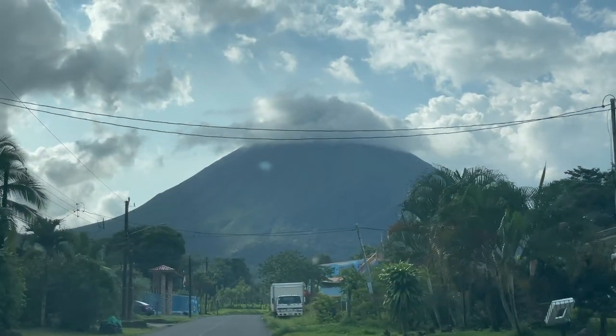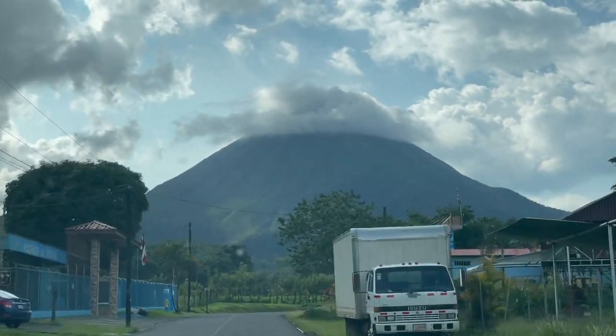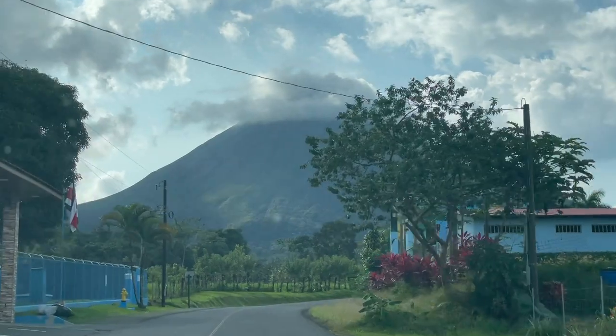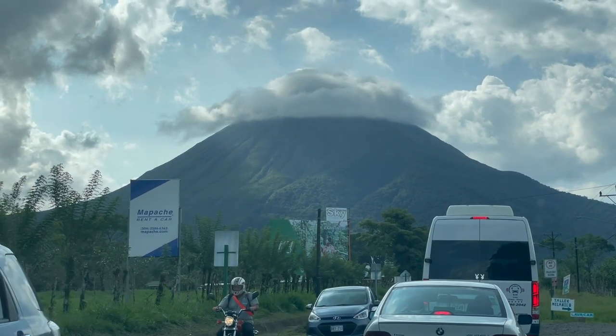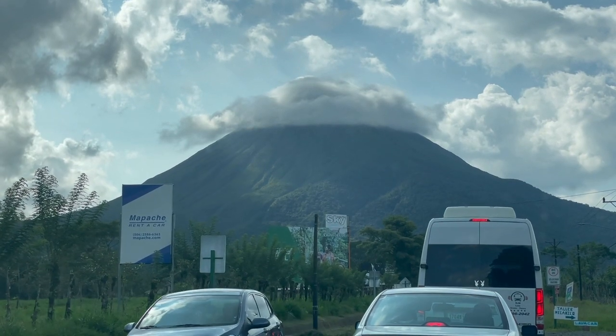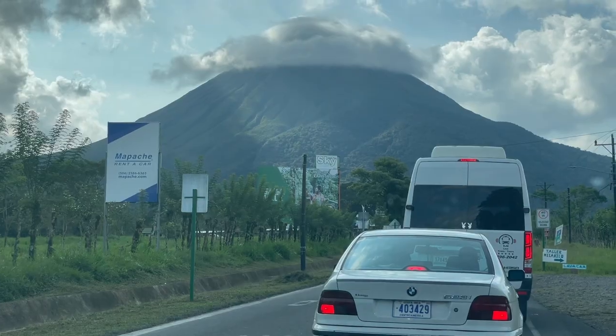Okay, so here's the volcano. We got a little closer to it and we're almost back at our hotel. It is massive. It actually looks like a ring at the top, almost like there was smoke coming from the volcano. I don't know much about volcanoes, so I'm not sure if that's actually smoke. It's probably just clouds, but you can see how it almost domes out at the top, which is super duper cool.